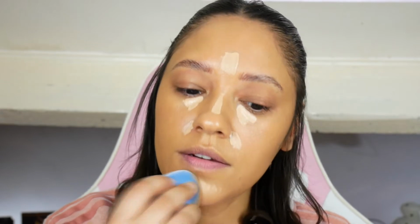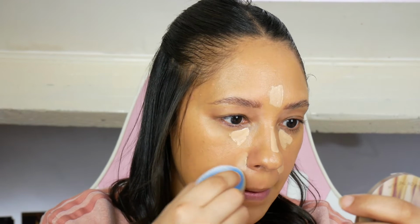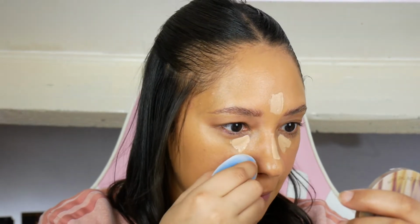Okay, so let's start blending that out, just using my sponge. It blends away so quickly. I don't know if that's because the formula is quite wet as well.